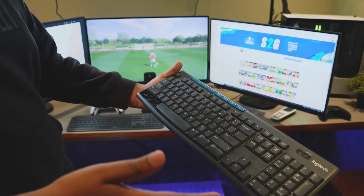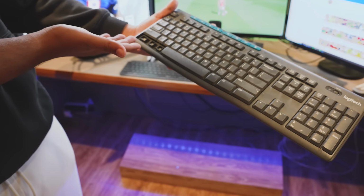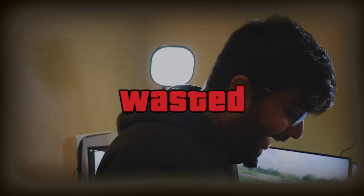Guys, you won't believe what I just found. It's my old keyboard. And I was just dissing it earlier. It's just so bad. It doesn't even have keys, man. It's utterly useless. Oh my God. I don't know why I did that, boys, but I just hate this keyboard.